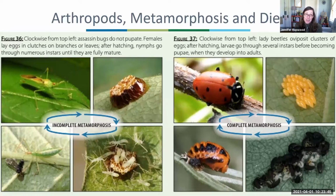So from here on out, I'm going to just be highlighting arthropods. And arthropods are invertebrates with exoskeletons. They have segmented bodies and they have jointed appendages. And because their exoskeleton is on the outside of their body, as they grow, they need to shed it regularly. And different groups go through different transformations.